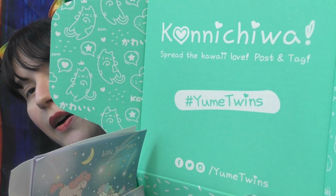Honestly, it's so cute, filled with cute kind of kawaii Japanese goodies. So it says here on the box, spread the kawaii love, post and tag hashtag YUME TWINS. There we go, and you can have a little sneak peek in there.